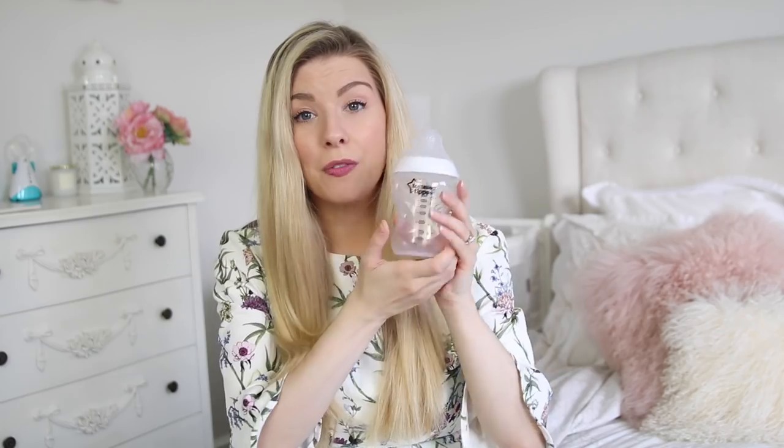And these are just really, really good. I mean, you can get all sorts of bottles, ones that help with colic and slow flow and all things like that. But basically, these ones have worked really well for us through 2 children so far, so I can't not recommend them.